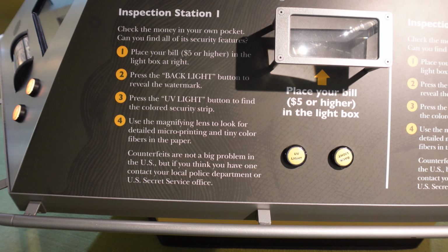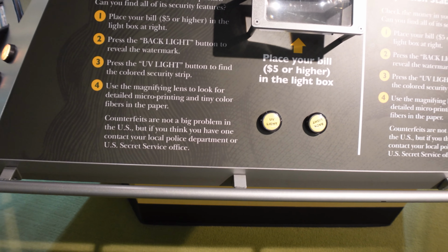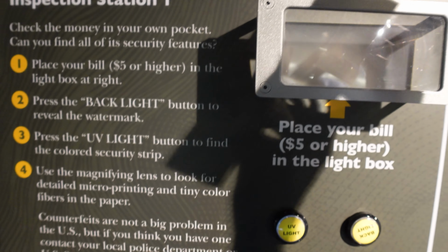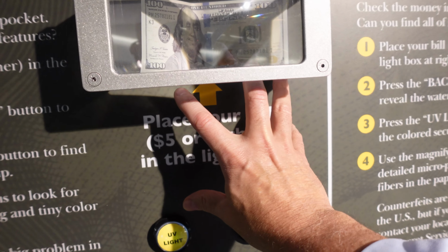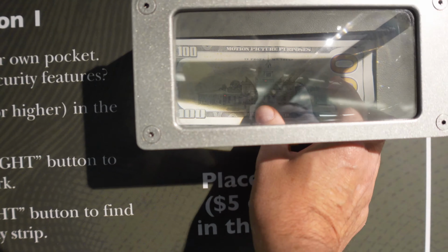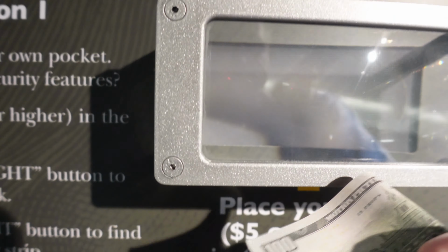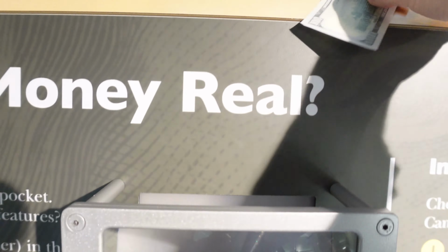Is your money real? Place your $5 bill or higher in the light box at the right. Press the backlight button to reveal the watermark and UV for the strip. All right, let's try this. Put the money there. I don't know. Real? Is it real, you think? Wait, motion picture? What? Yeah, of course the actor has motion picture money on him.